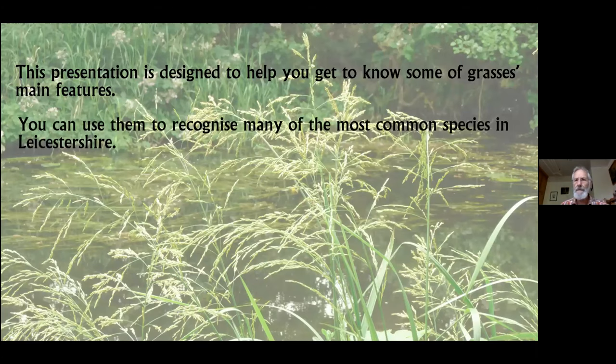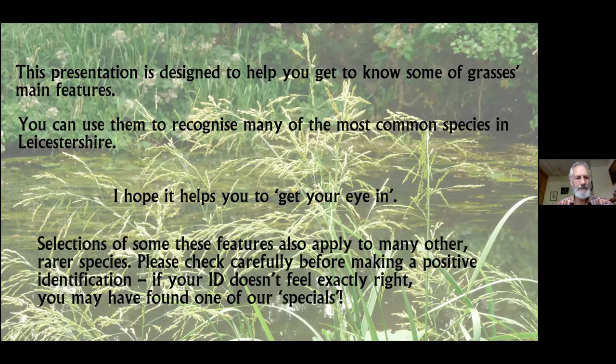I've talked about Leicestershire, but I think that most of the grasses that I'm talking about today are pretty common nationwide. And getting your eye in is something that, as you probably know already, is really useful. You work quite hard to start with looking at a species, and then suddenly something clicks and you can recognize it, just like a human face. Suddenly something clicks and you can name it straight away.